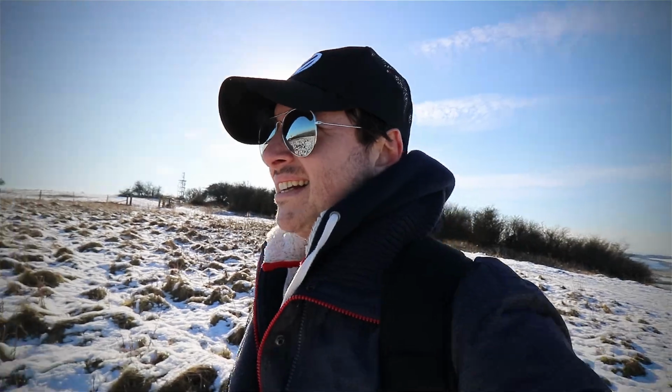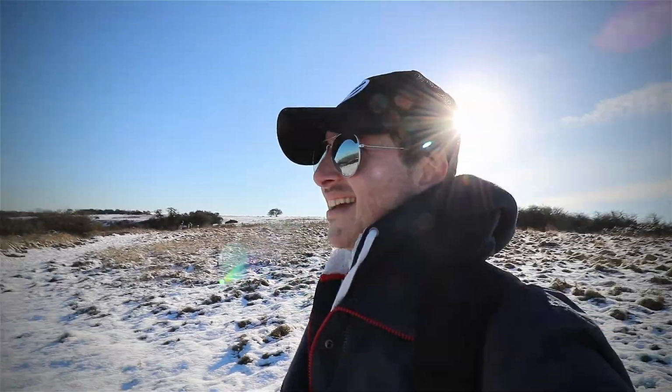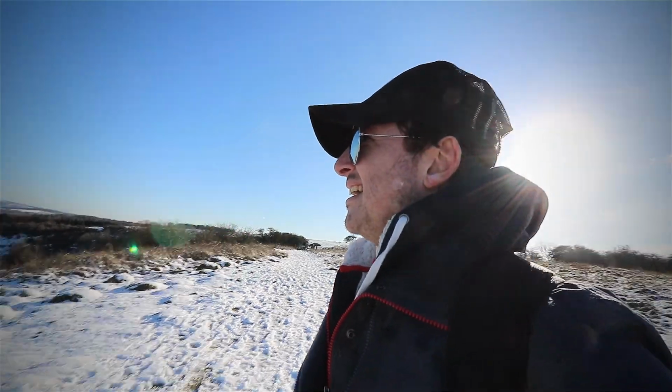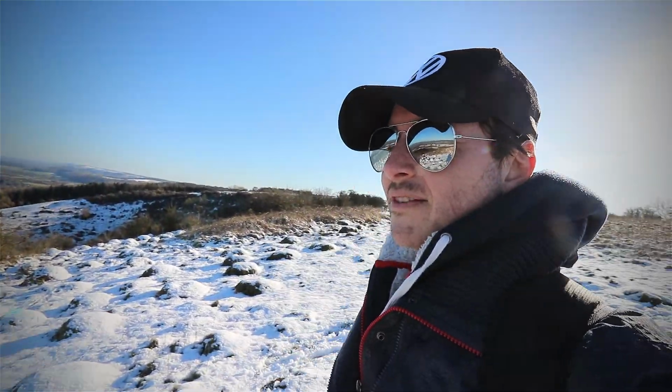So we've come up that side of Butser Hill and we're now pretty much at the top. And behind me here is Petersfield down there, just over there. And I can see that the snow has melted all the way down in Petersfield. There's also no snow on those hills either. I was hoping all of that was going to be covered in snow, but it's not. Oh well, can't have everything.